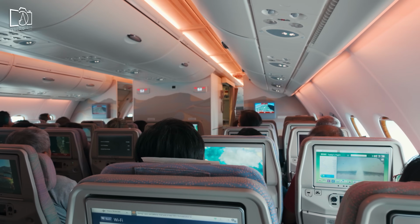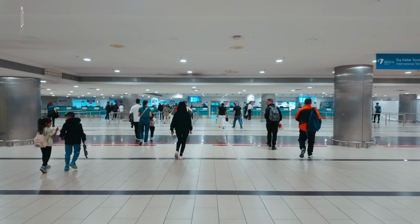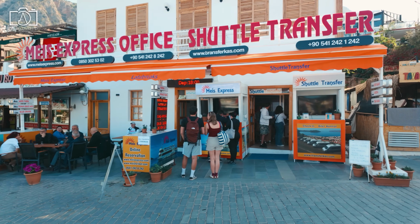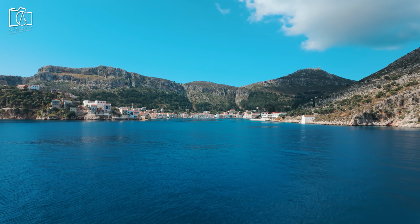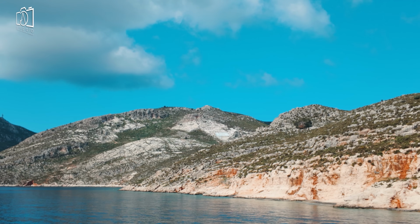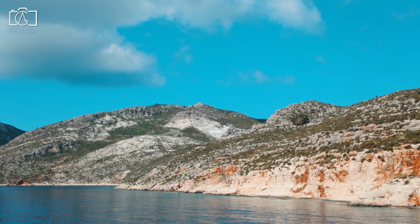To reach Kastellorizo, I flew into Antalya Airport in Turkey, then drove to the coastal town of Kaş, where I caught a short 20-minute ferry across the narrow strait to the island. This route was scenic and surprisingly easy, offering beautiful coastal views along the way.